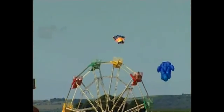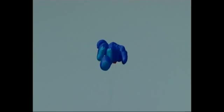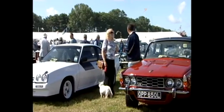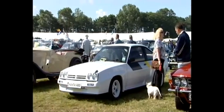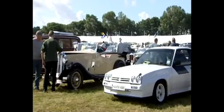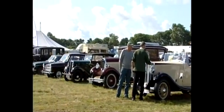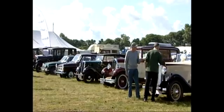Meanwhile, the fairground was underway, and our kite flyers are beginning to get the most amazing things up into the sky. Many of the cars had arrived by this time and were on their pegs, and we got around about 150 exhibits here lined up on this brilliant show field.